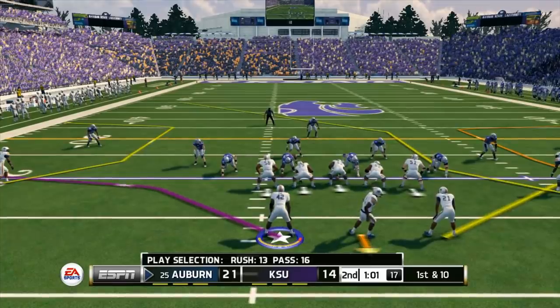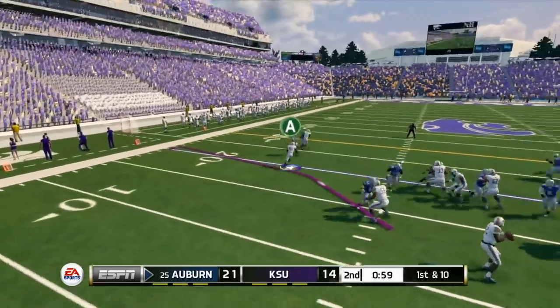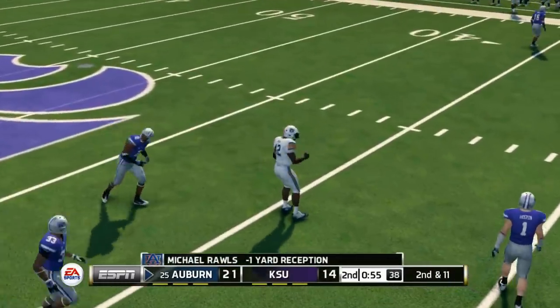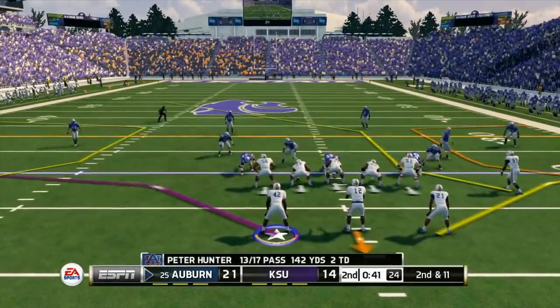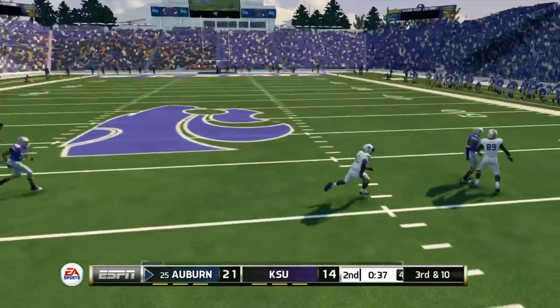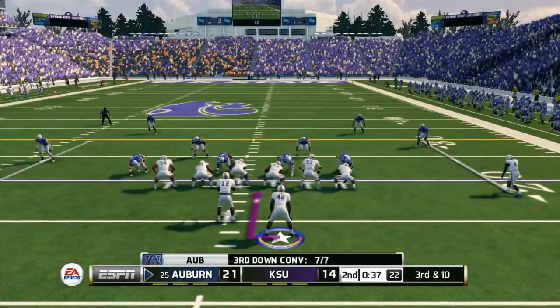At halftime, KSU's going to get the ball first. Hunter snaps the ball. Brown wide open on the left side. They don't deliver it. It's a loss of 1 on the reception. I don't know what you're going to do here. Your offense has been producing today. You just don't want to take any unnecessary risks. Up the right side, that's going to be a 1-yard completion, 3rd and 10. 37 seconds on the clock.